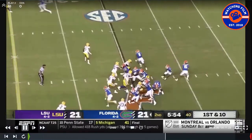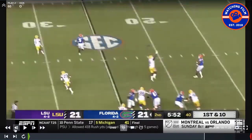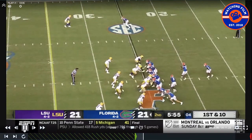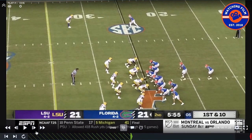All right, so they do end up scoring. It's the next drive here. This is a similar idea right here. You get the boot. You kind of get what you want, right? If they're going to take this in the flat, you get the over. Right. So notice how you got this high-low on him?